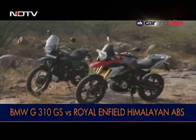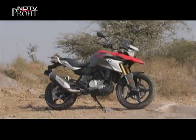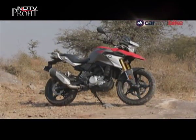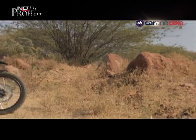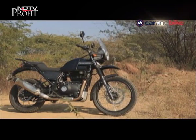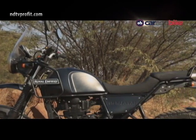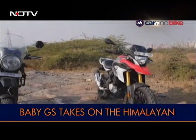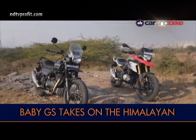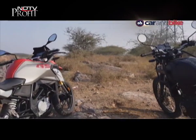Two adventure bikes, both promising a lot of capability. One is the smallest member of the BMW GS family, the BMW G310 GS, and the other is the only dual-purpose adventure bike from Royal Enfield, the Himalayan. Both have been designed for touring, but there's a lot of difference in how they are designed, how they perform, and how they are priced.